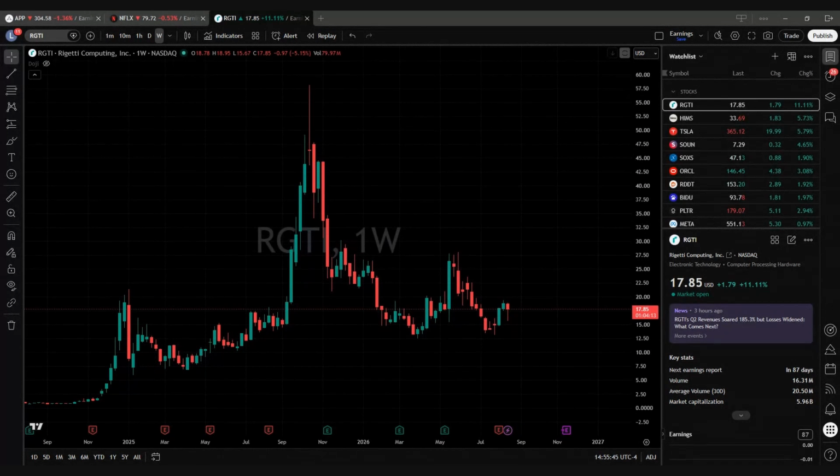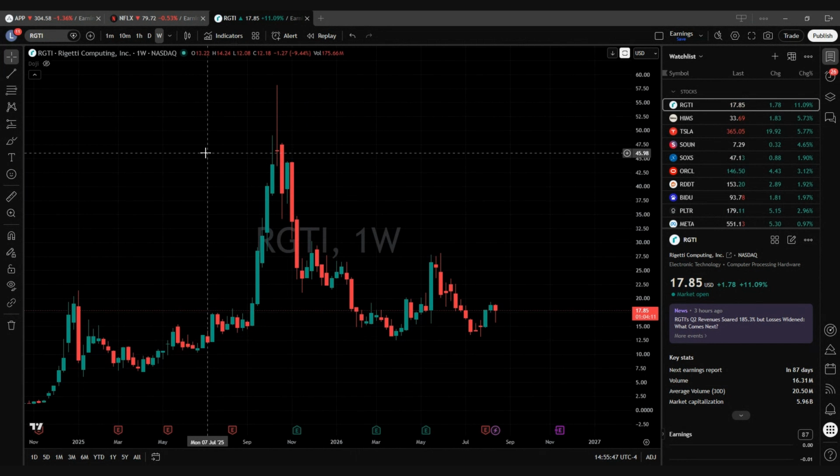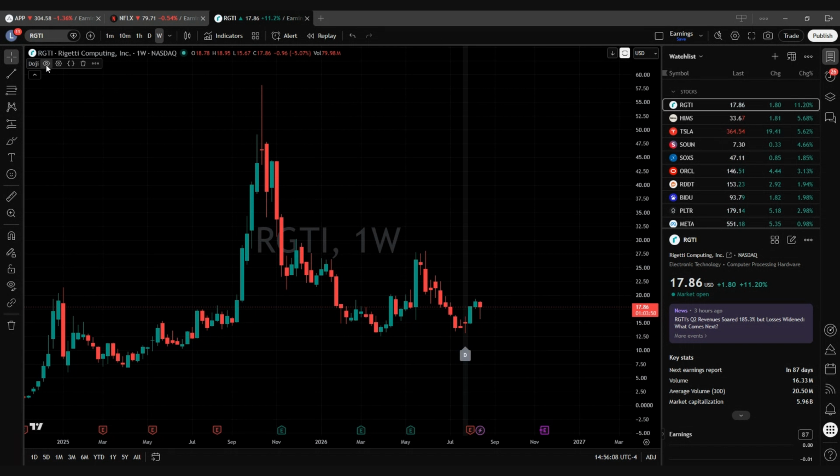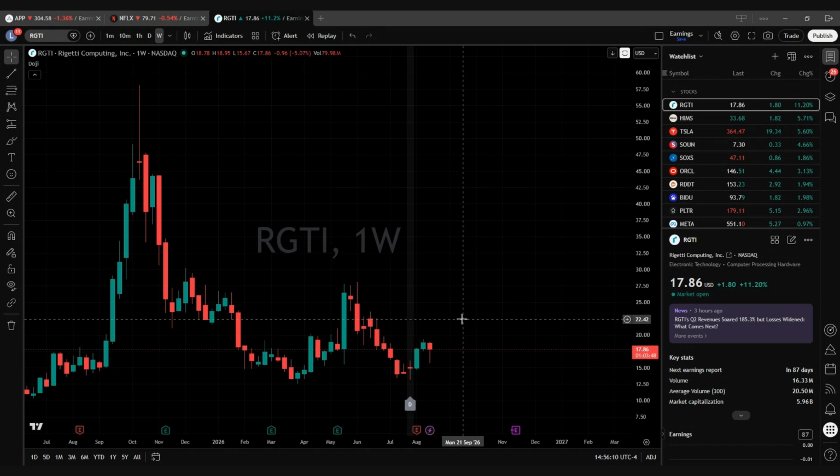And in this case, moving to Rigetti, this is plan C. Where do you think the Doji is? Now I'm on the weekly candle, but where is that Doji? And this is a little bit of a longer term play here. Where do you guys think this is? Now I'm going to turn on my Doji indicator and boom, there it is.